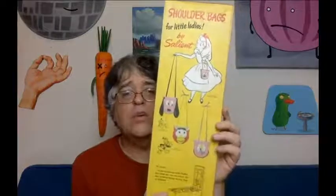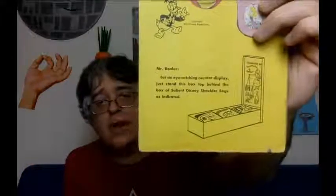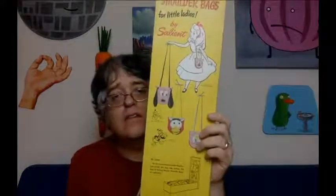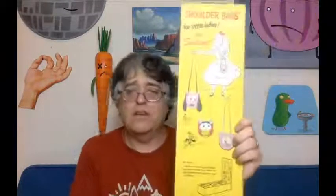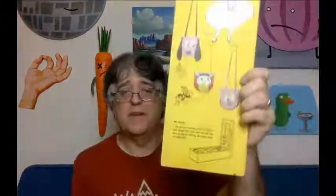Alice in Wonderland shoulder bags. So as you can see, this is the top of the box. You'd open it up and then use that as the display to sell these bags. And they had an Alice and a Donald and a Pluto. And so there'd be, you know, eight or nine or 12 of them in the box. And you just pop the lid off, set it up, and you're ready to rock and roll.